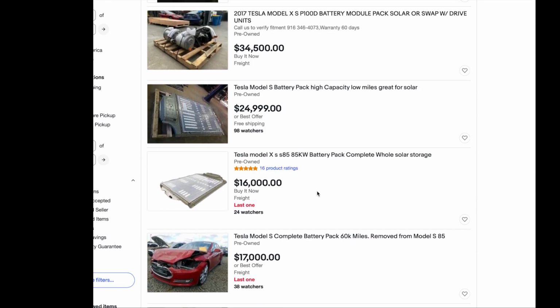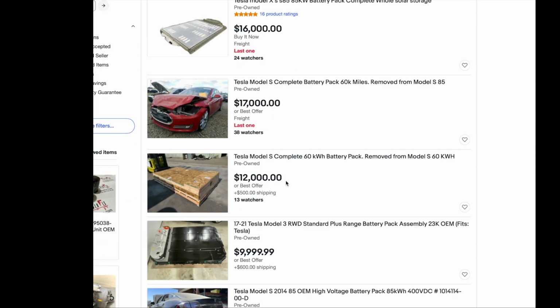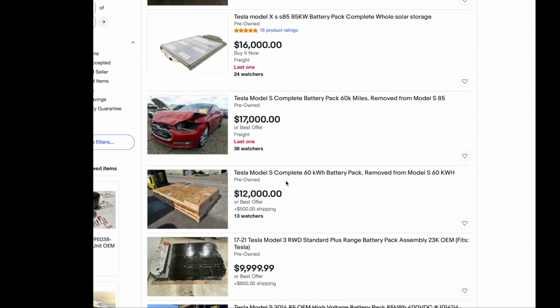Look at the Tesla Model 3. 10 grand for the used battery pack. 10 grand. Why? Because they fail. Because they don't last. And you cannot buy from a dealer unless you bring the car and they do the service. All of this stuff is very expensive.